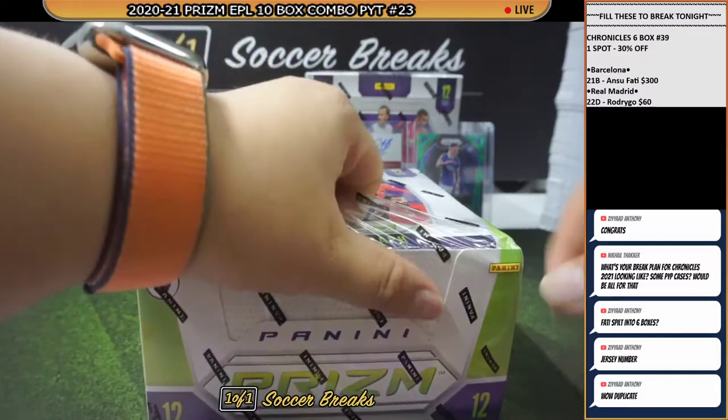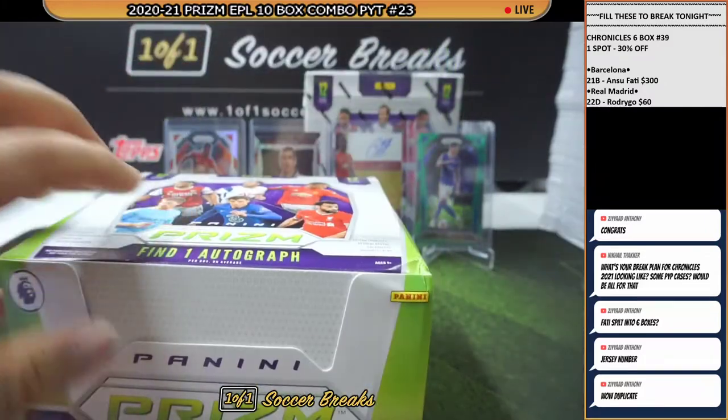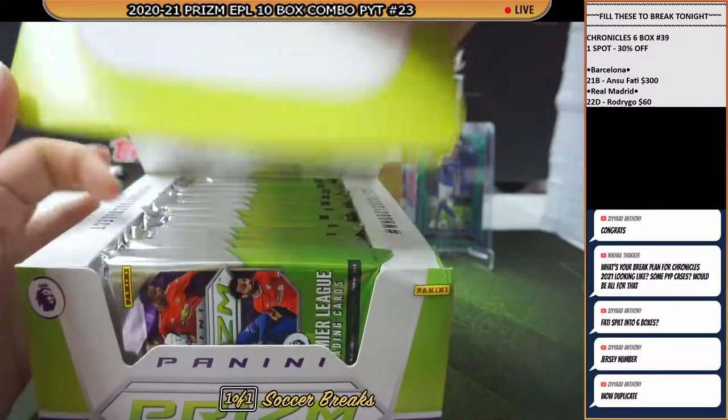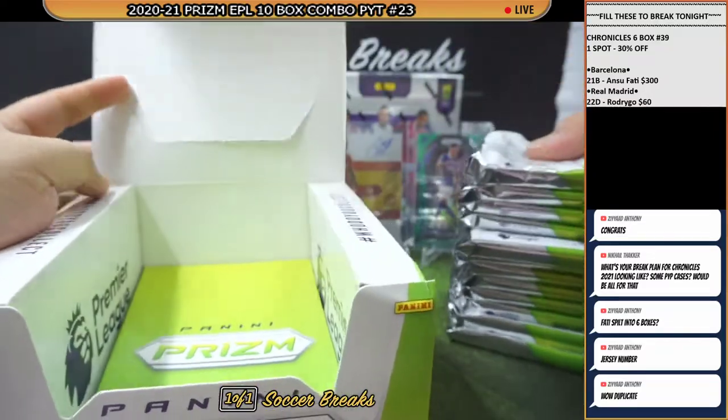All right, first of two hobby boxes. EPL is full of Pelles and Lafferty and McAuley. These are the more common autographs.